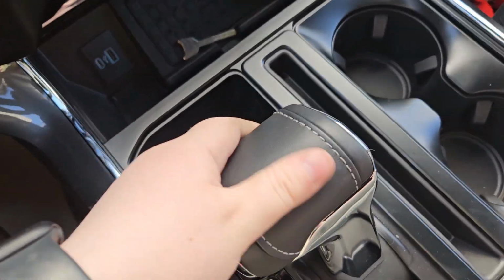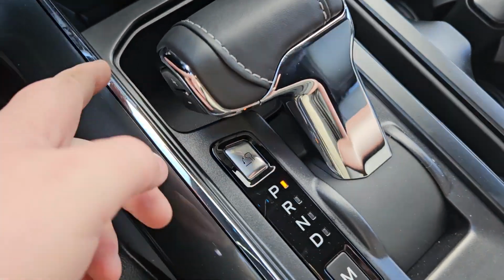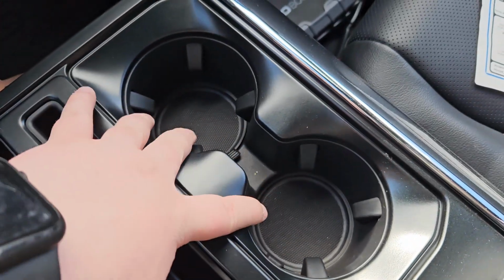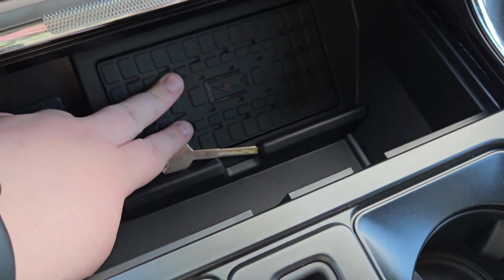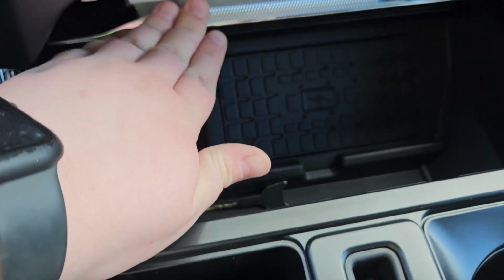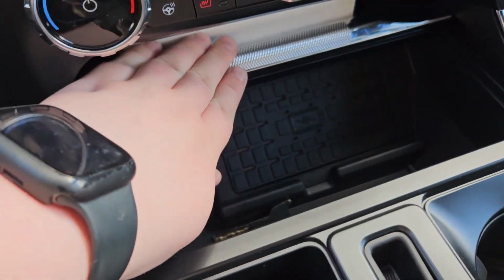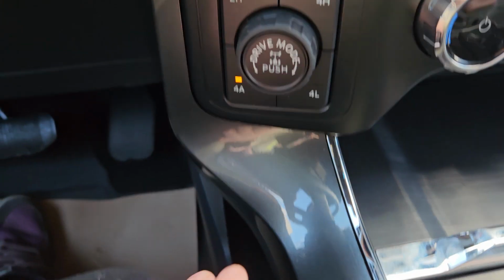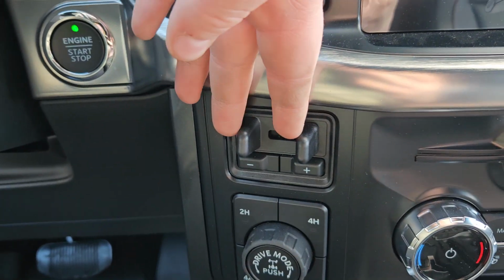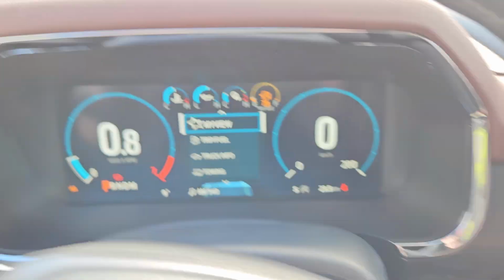Looking here, you do have your nice gear shifter, which is also collapsible, and you can adjust your speeds on the side. Plenty of storage right there, 2 cup holders, storage right here with the wireless charging pad, USB and USB-C, and this does close. Well, it tries to. And taking a look here, you have your rear axle lock, drive modes, 4-wheel drive, trailer disconnect, and Pro Trailer Assist.